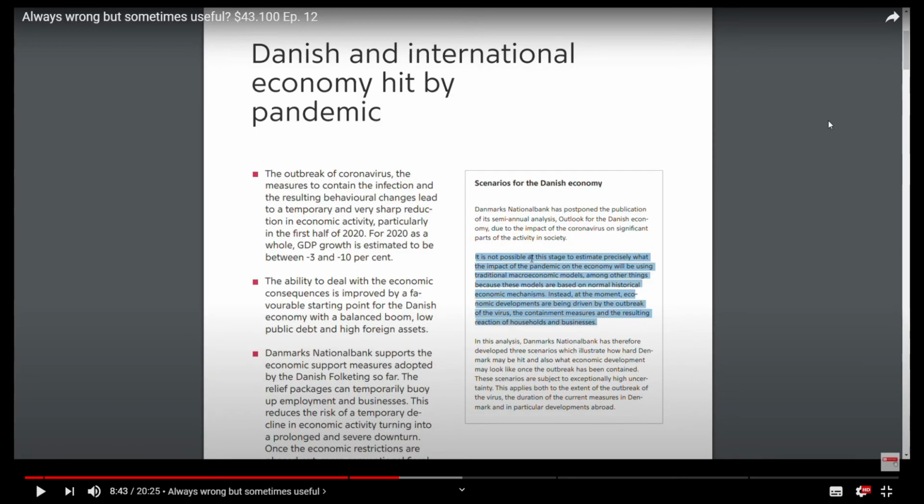So what do I actually think about this article? Well, I will refer back to episode 12, Always Wrong but Sometimes Useful, because here I looked closer at the central bank's economic outlook for 2020, and at that point in time they clearly stated that it was not possible at this stage to estimate precisely what the impact of the pandemic to the economy was using traditional macroeconomic models. So I think it's very fair to say that there is a lot of uncertainty here.